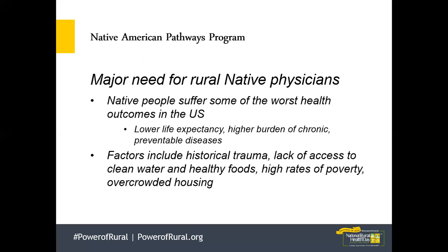There's also lack of access to clean water and healthy foods. As an example of that, many people have probably been hearing more recently of the Navajo Nation's fight with the coronavirus, and it's difficult to wash your hands regularly when about 1/3 of the Navajo Nation's reservation does not have clean running water. They don't have running water, actually. So it's much more difficult to maintain the same levels of health when you don't have access to basic things like clean running water. There's also higher rates of poverty in rural Native communities and overcrowded housing.